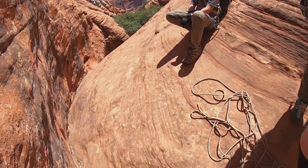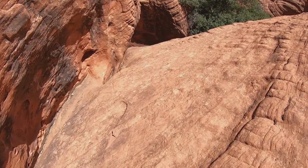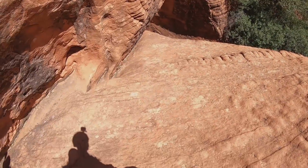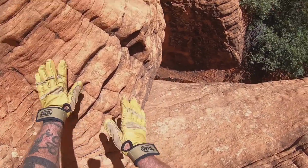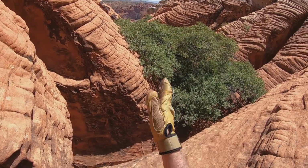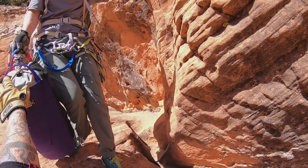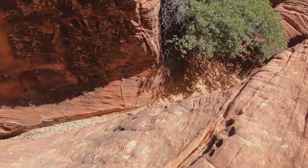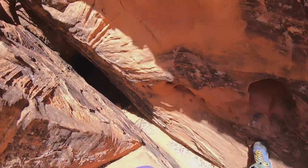All right, so this is looking back after our second rappel. Looks like we're gonna have a down climb, and we'll have to go through that wooded section. We're not really sure. When we were looking at it on Google Earth, it had this long section here before it dropped down to the slot. Just a lot of vegetation, so we're not sure what we're going to encounter. We're just gonna bush hog through it or another rappel, so we'll find out though, won't we?